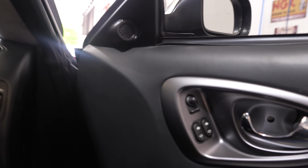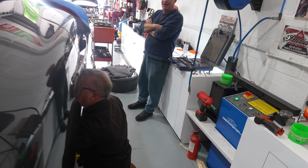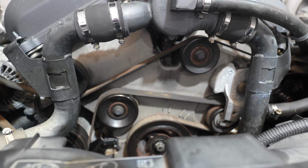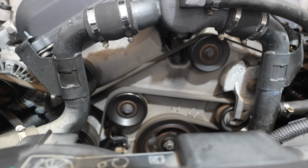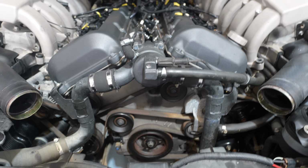Whoa! What was that? I think that was the starter turning, trying to turn. Shall I keep going, Dad? It is. The only trouble is, yeah.